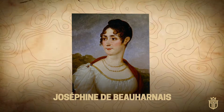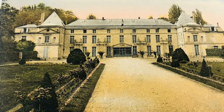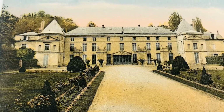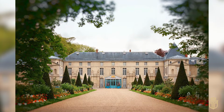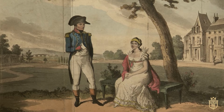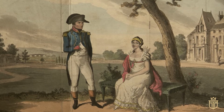Purchased in 1799 by his then-wife Josephine, Malmaison became a cherished residence for Napoleon, especially during the early years of his rule. The chateau, set amidst lush gardens and serene landscapes, provided a stark contrast to the bustling life of Paris and the formalities of the Tuileries, and the architecture and interior of Malmaison reflected the tastes of both Napoleon and Josephine.